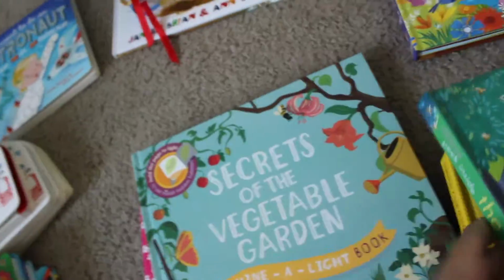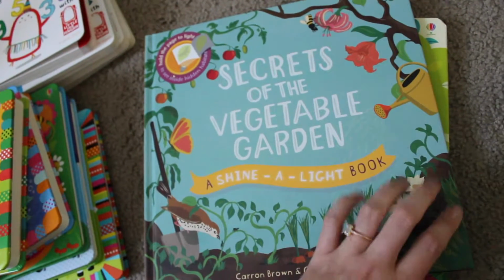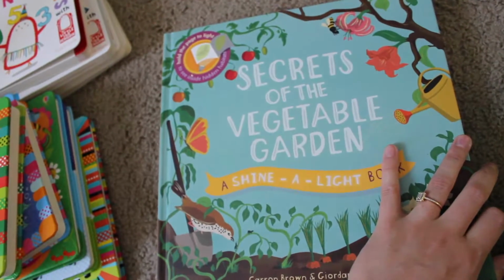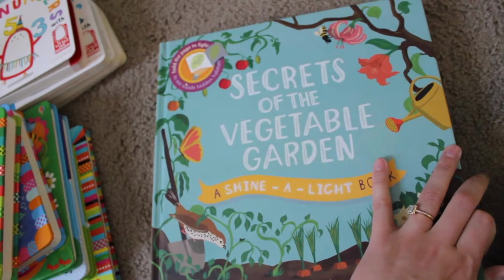Okay, so then lastly we have Secrets of the Vegetable Garden. This is a Shine a Light book, and I think there are about 12 or 13 other titles of Shine a Light books. There's Secrets of the Seashore, Secrets of the Rainforest, Secrets of the Human Body, Animal Camouflage. So again, it's informational, and these books are so fun because, let me see if I can get my flashlight going quickly.